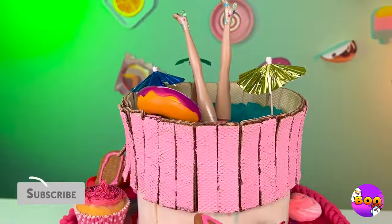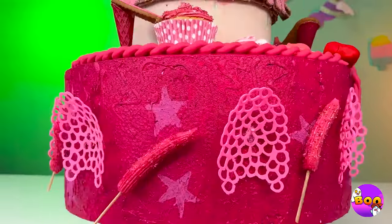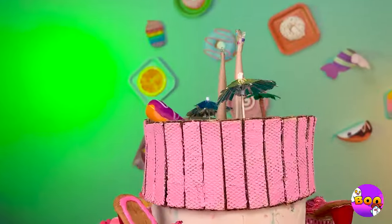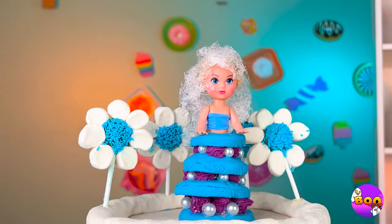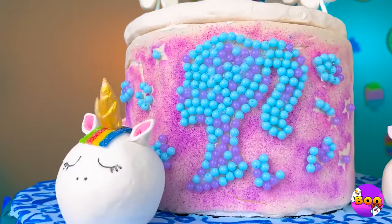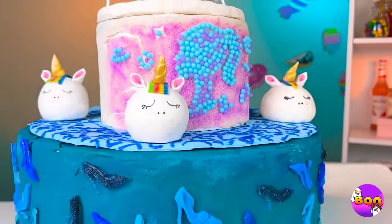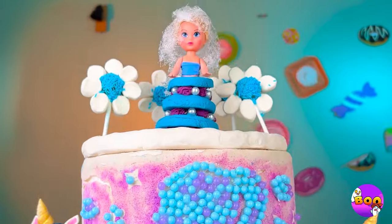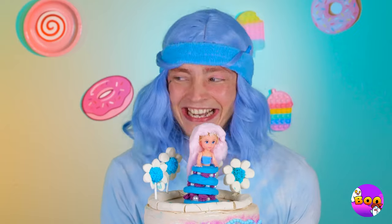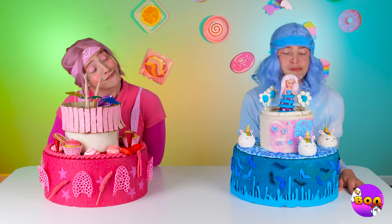It's fun in the sun on top. And the rest is pretty and pink. But no one can feel blue with a cake like this either. In fact, it's a true blue beauty. Which cake do you like better? Though personally, I'd pick both.